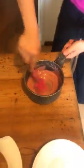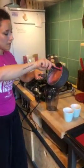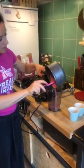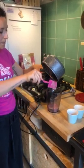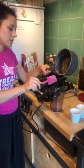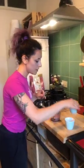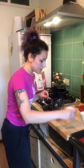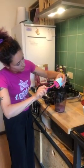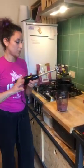Okay, so perfect. We have perfect melting ruby. I will put it in my carafe, and I will add my water and my raspberry syrup. Tomorrow you will find all the quantity of ingredients on the Calbo page and on my page on Instagram. But here you have all the process. So if you miss it, they will put it on IGTV. Okay, so now I just mix.